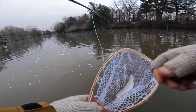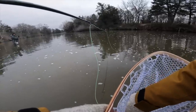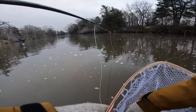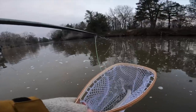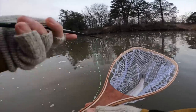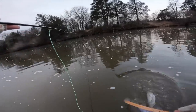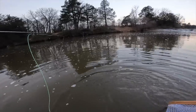Got you just barely in the top of the snoot, my guy. Hook's probably gonna just fall out. Yeah, that's why if I didn't have a light fly rod, that fish would have been gone. All right, we'll let him go. He's not exactly a wall hanger.